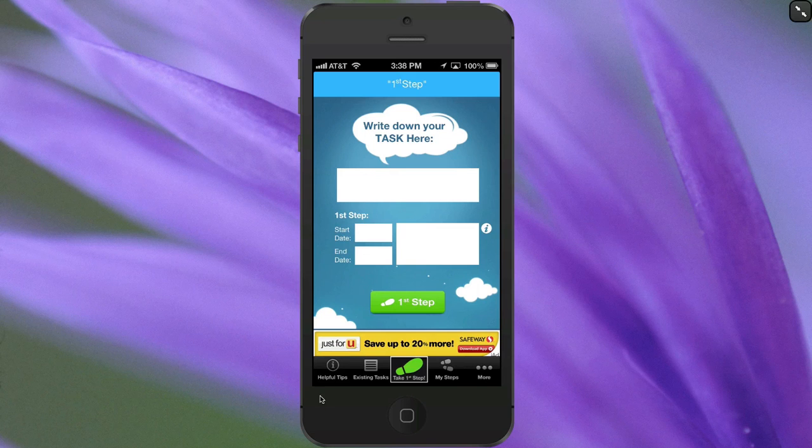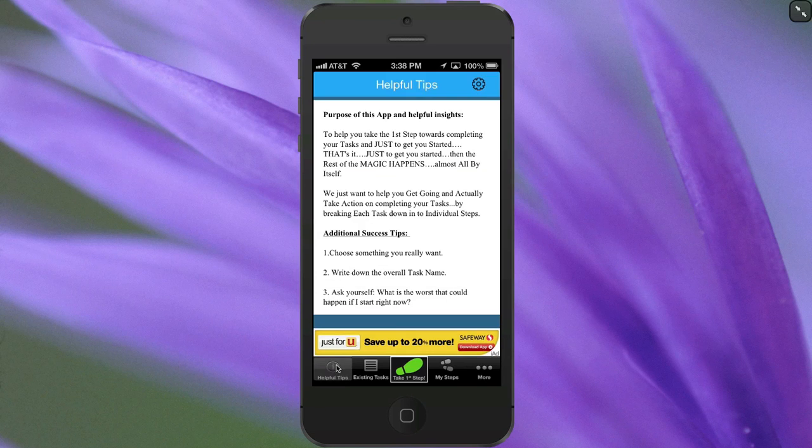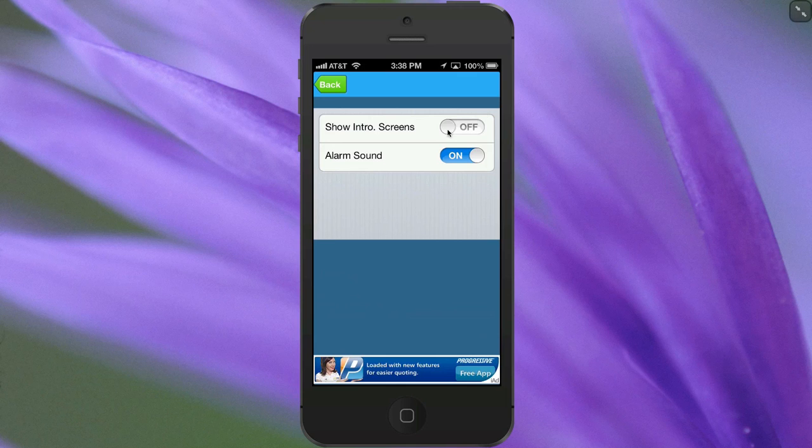Oh, yeah, if you want to set the alarm and stuff like that, you can do so here too by tapping this one. You can turn sounds on and off, and also see an intro screen if you want to see that as well. You can slide this one over.